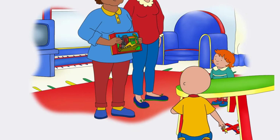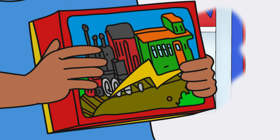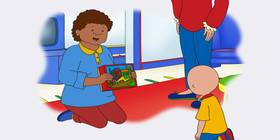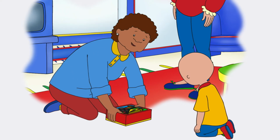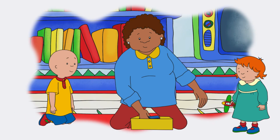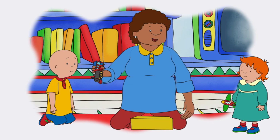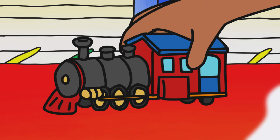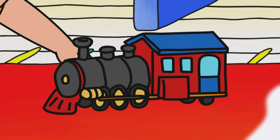Hello, Caillou. I have something to show you. The Lightning Ball Express. It's a perfect scale model of a coal-fired train, complete with caboose. Choo-choo? That's right, Rosie. A train. An electric train. It was my son's favorite toy when he was growing up. Why, I hadn't seen it in years.